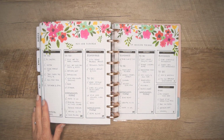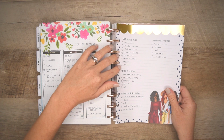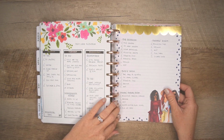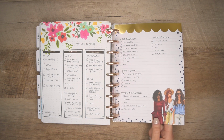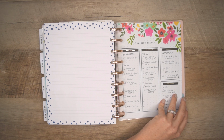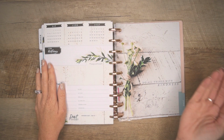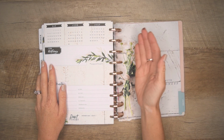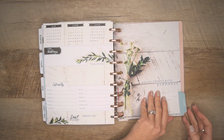Oh, and this is one of my favorite spreads, I think, from May for sure. This was a bullet journal spread that I did because I totally messed up the original, but I loved the way it turned out. So cute. And then I used one of the Wrong Run pages to create a checklist because I had to tackle our bedrooms and I had to declutter. If I want to be extra productive, I always add a half sheet.